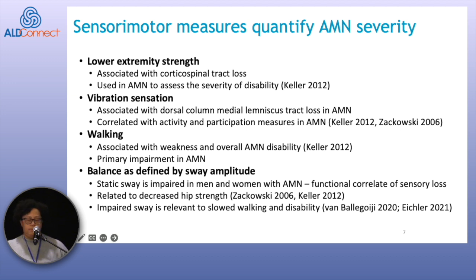Walking is really important. I can't emphasize how much we focus on that in clinic. It's a primary impairment. And, again, it's a difficult conversation when it comes to the point of, do I need an aid? Am I no longer able to walk independently? And that has implications for falls and potential injury and just ability to really get through activities of daily living without support.